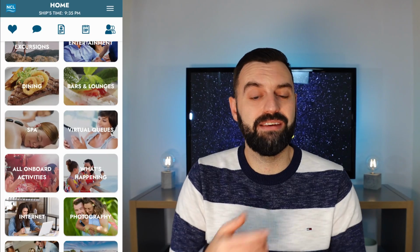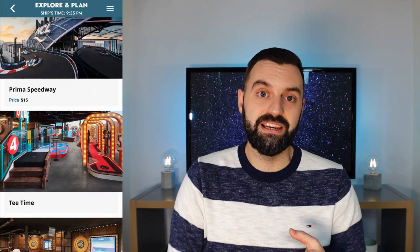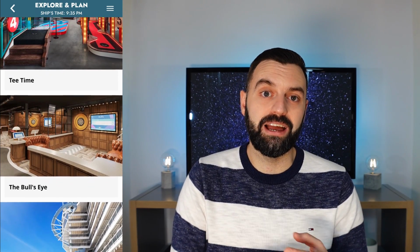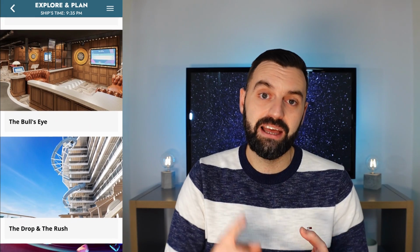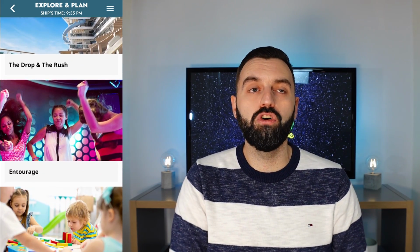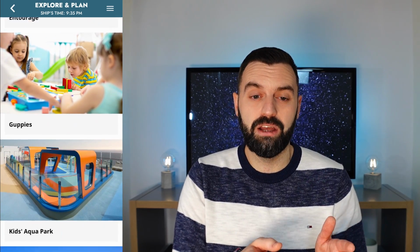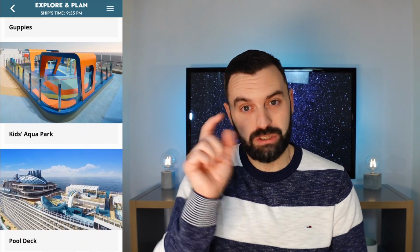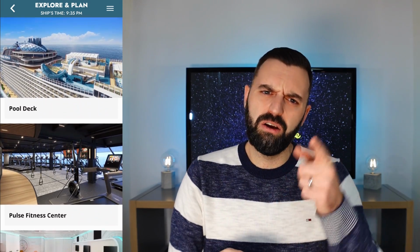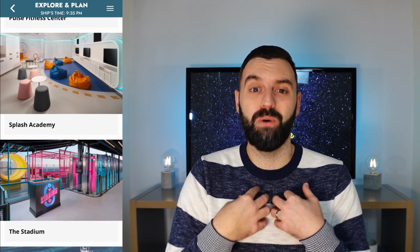Then the onboard activities section shows you what there is, where it is, and it actually tells you a price for some things. So it actually showed you, as you can see there, that the go-karts were $15. Now, you would normally pay for golf and the darts area, but whilst we were on board, they were closed. So that's why there isn't a price there. So if you're watching this and you think, in a minute, why am I seeing a price now when I'm on board? That's why, it's because it was closed whilst we were on board.